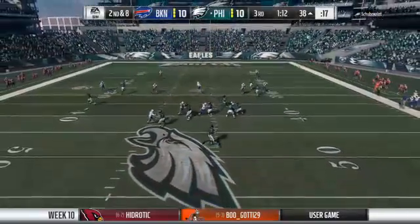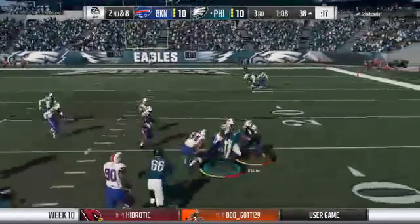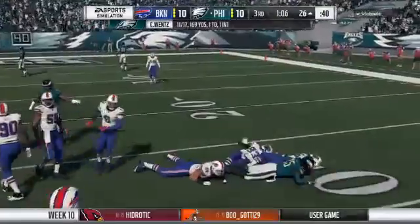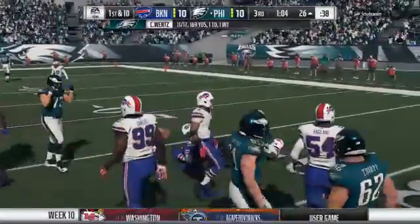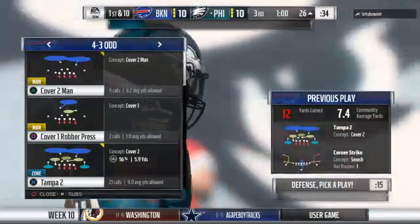Now Wentz, finding his safety valve here. That's complete, and he's going to get this inside the 30. Give him 12 yards on that one. It earns him a fresh set of downs.